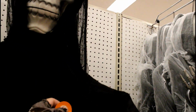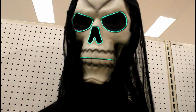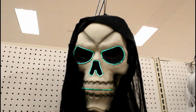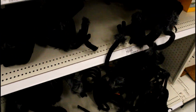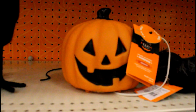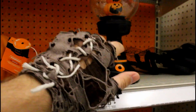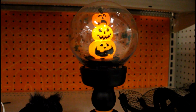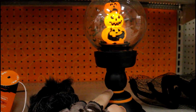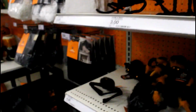It's this. He's got a cool fiber optic effect. And here you have a bunch of spiders. Oh, here's another one of these guys from before. I don't like it at all. This is actually pretty cool. I like that. I like this crow a lot. He's a cool one.